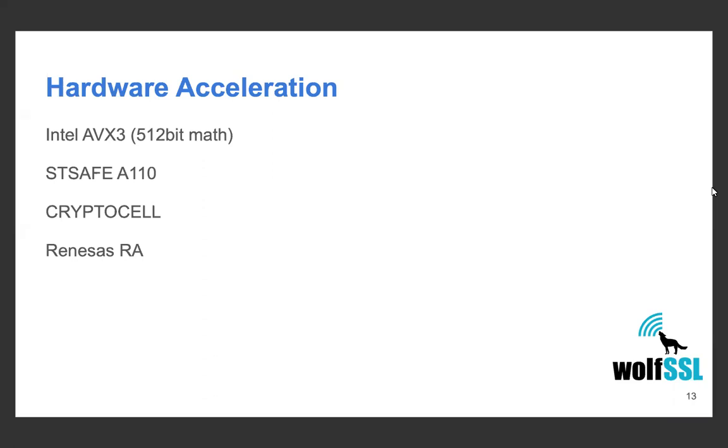Another one we're looking at adding is the ST Micro, STSAFE. And we should be releasing that one within a month or two.